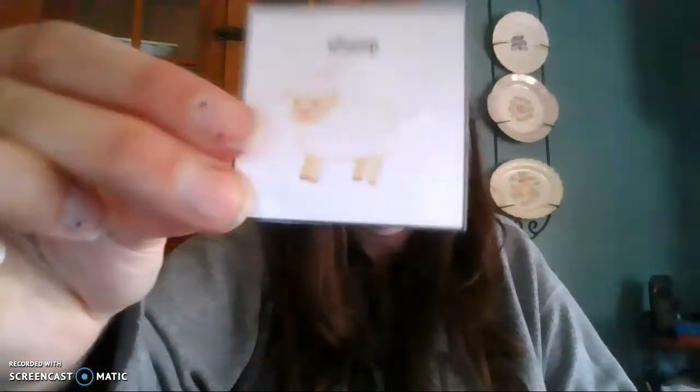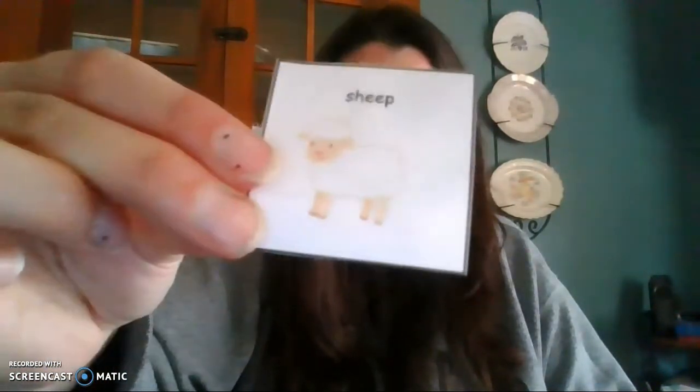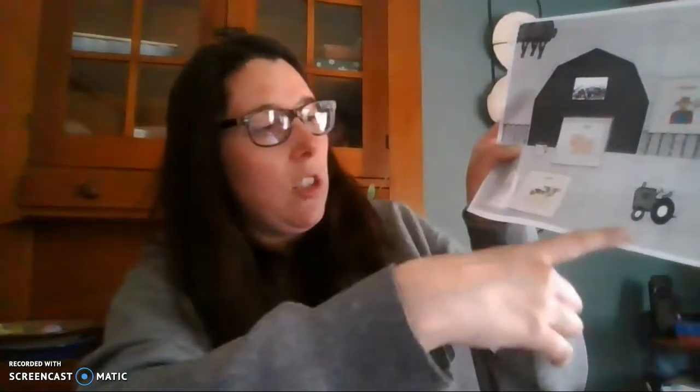This animal says, "Bah, bah," and he's white, and he lives on the farm. It's called a sheep. What is that? It's hard to see, it's white. It's a sheep. Let's put the sheep on the farm. Let's put the sheep next to the cow.